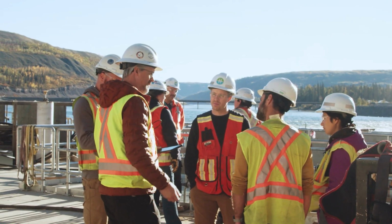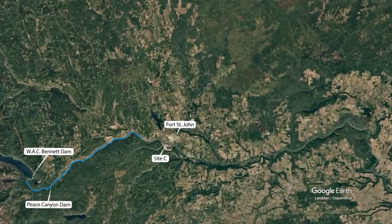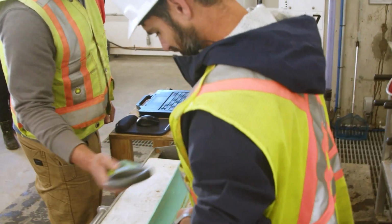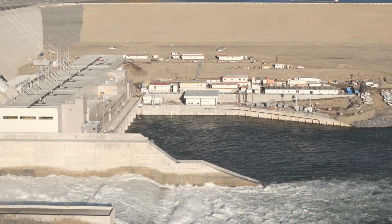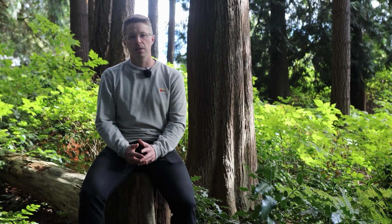My name is Nick Burnett and I'm a fisheries biologist at BC Hydro. I manage the Fish and Aquatic program at Site C, which will be the third dam and generating station on the Peace River in northeastern British Columbia. Our program is long-term and complex and aims to understand the effects of the construction and operation of Site C on the fish and aquatic community, as well as understand the effectiveness of mitigation measures.